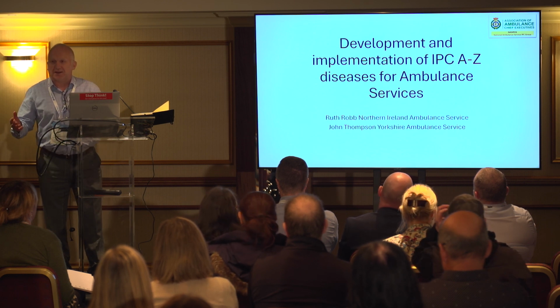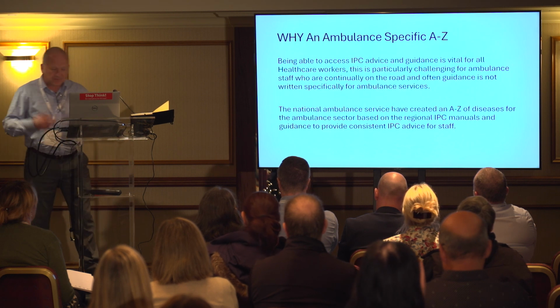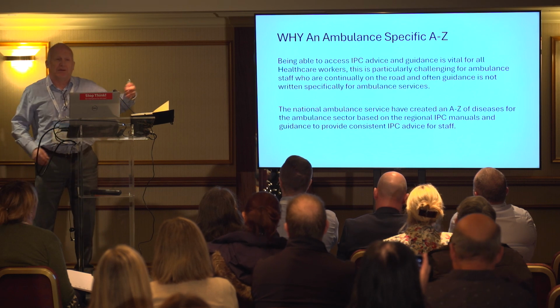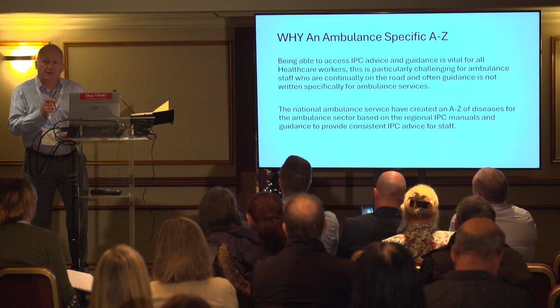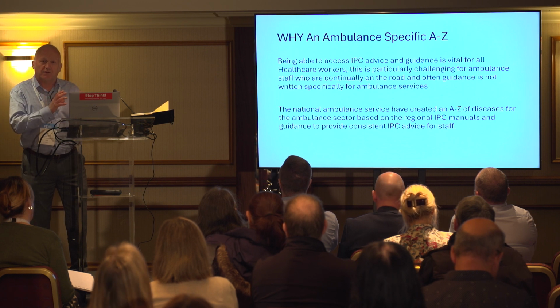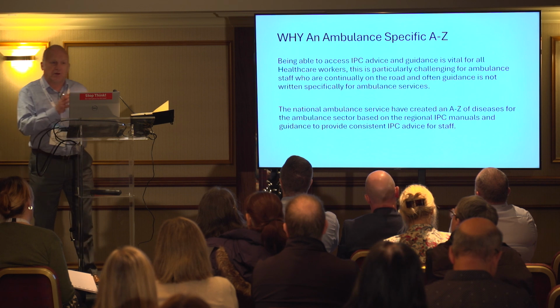You've all seen the National A to Z. It's fallen out from the National Manual. Well, this is why we do it. As we've always spoken about, a lot of what you see out there that is provided to us by the government doesn't fit what we do for a living. Doesn't quite fit into the ambulance side. It's all acute focused stuff. Also doesn't fit for our pre-hospital colleagues either.